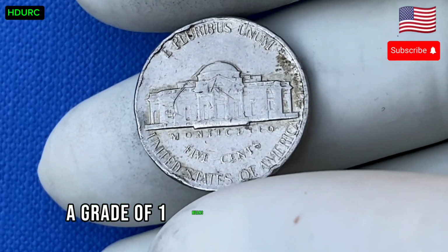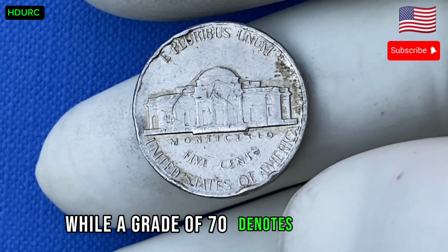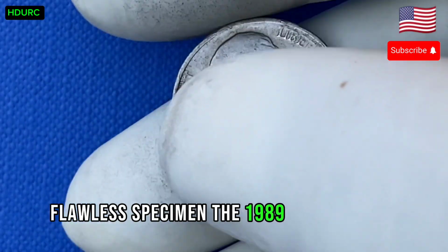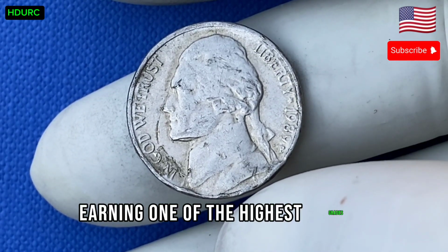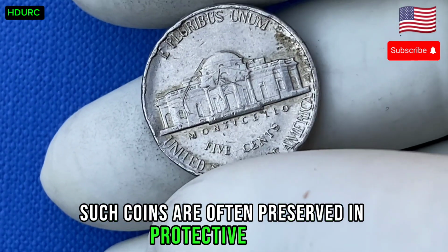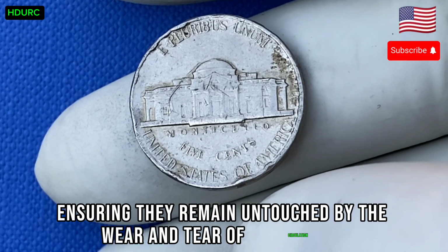A grade of 1 means the coin is barely identifiable, while a grade of 70 denotes a perfect, flawless specimen. The 1989 nickel we're discussing is not just rare, it's also in pristine condition, earning one of the highest grades possible. Such coins are often preserved in protective cases, ensuring they remain untouched by the wear and tear of circulation.